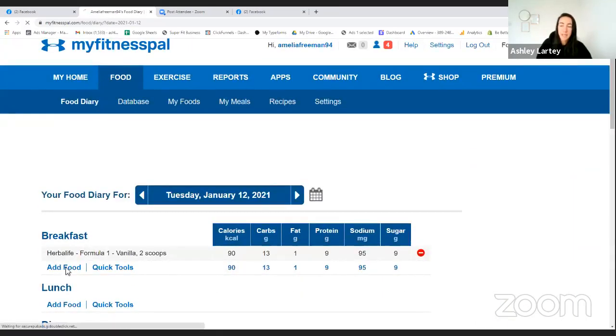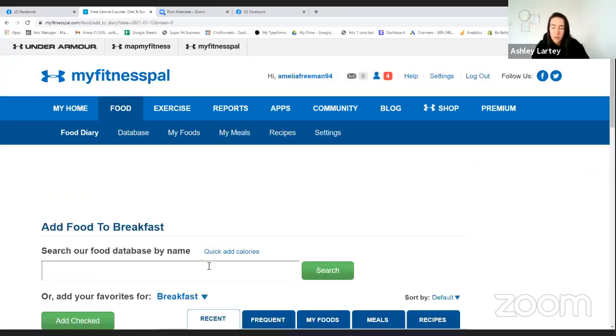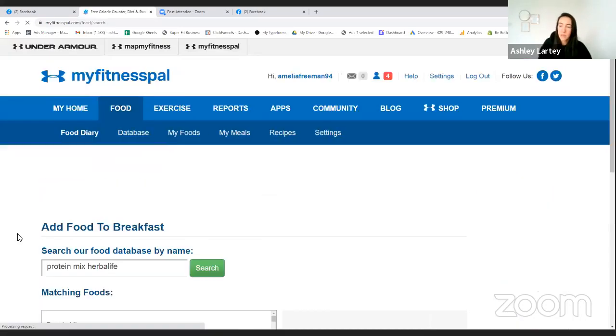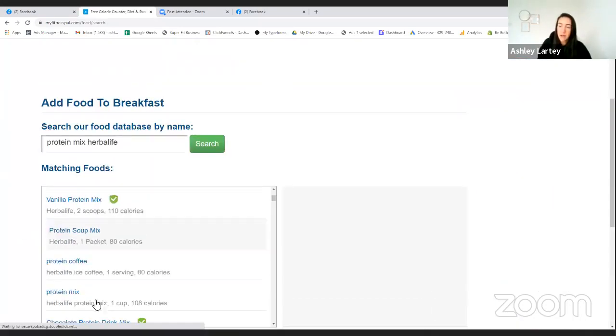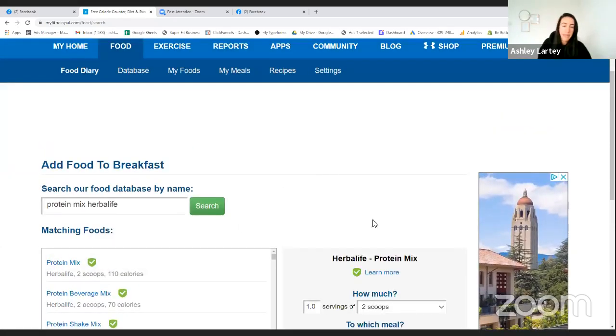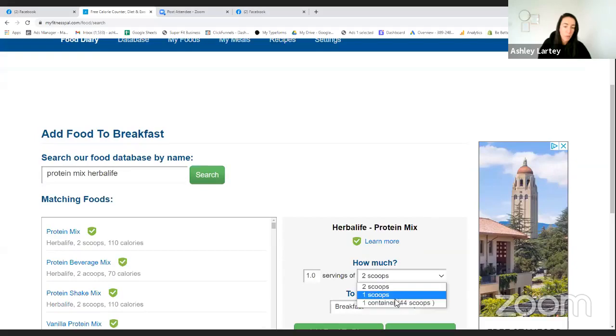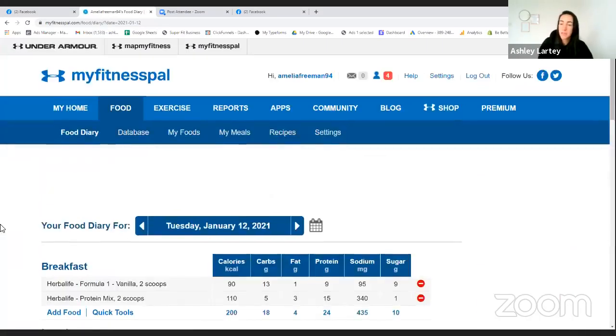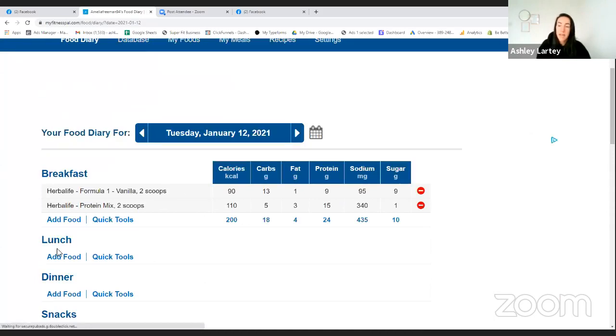We're then going to add the protein mix. So if you type what it is in and click search, so protein mix, Herbalife, you can see there's loads of different ones. So protein mix, Herbalife, 110 calories. Again, you can pick what you want. So I'm going to have 2 scoops for breakfast, add it to my diary. Lovely. So there's my breakfast.